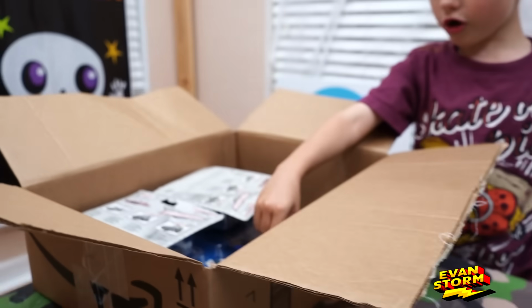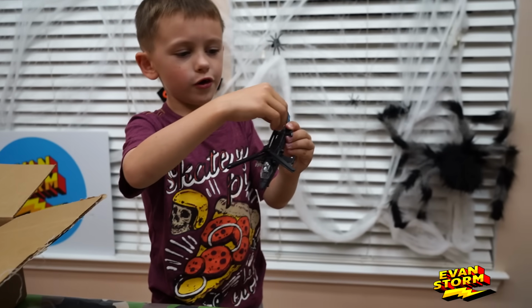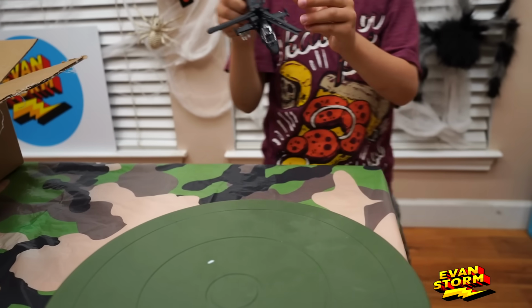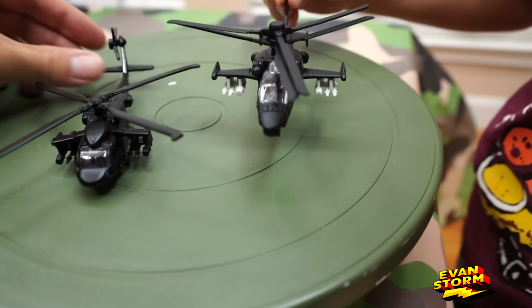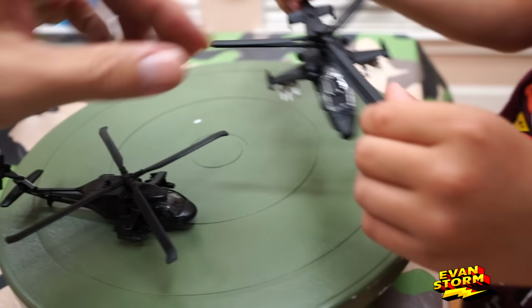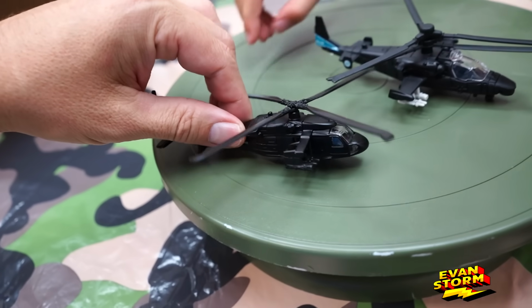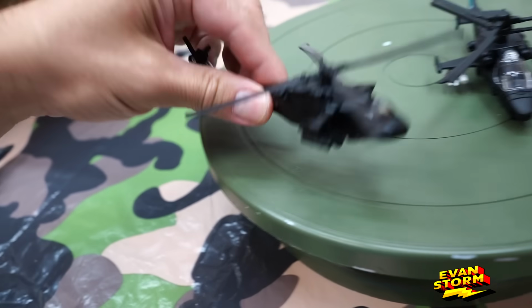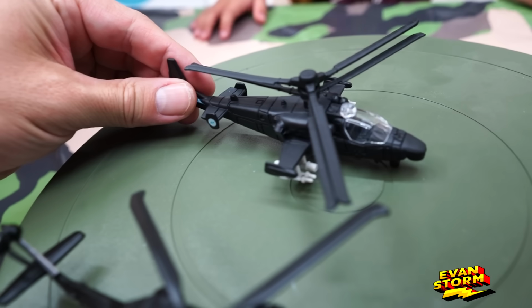And the next one is another helicopter. Is that the same kind? No, it's not. Are you sure? This one is plastic, and this one's metal, and this one is an attack helicopter, and this one is a troop transport helicopter. Okay, this one is metal, huh? Okay, so we have a transport here, and then we have an attack helicopter.